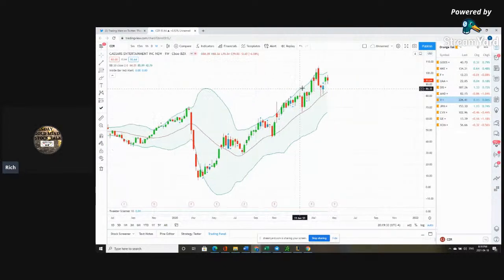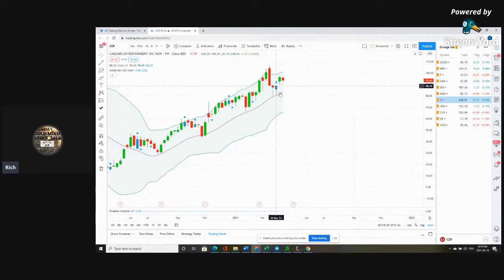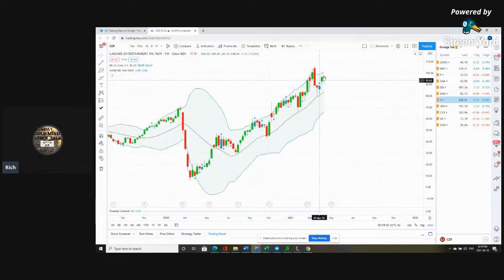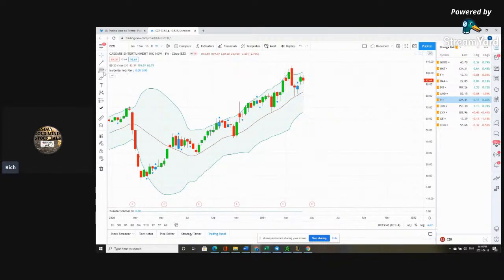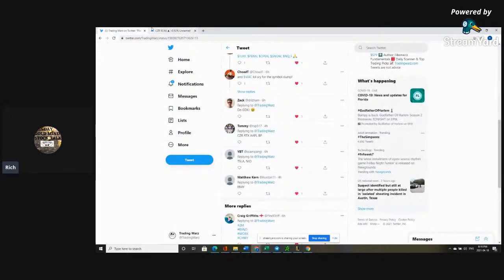So Caesars, I'm pretty sure we looked at this back two weeks ago. We had that nice, beautiful inside bar. That's a winner already. Congratulations to anyone that took that inside bar. Beautiful winner. Right now, we're just hanging out. This looks like a 618. Let me see if I can be right again. Yep, there we go. 618. Beautiful 618 potential short right here, if we can break through this low, coming back now, most likely. Okay. Apple.